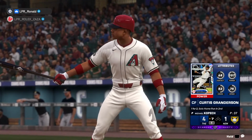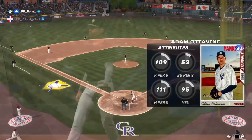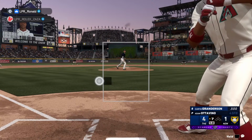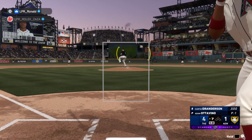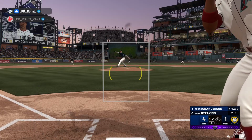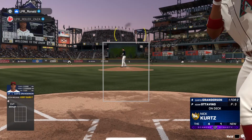Top of inning number 7. And now the center fielder, Curtis Granderson. Now pitching, Adam Ottavino. Just missed. And another ball. That one misses, and now 3-0. So definitely a little wild right out of the gate.